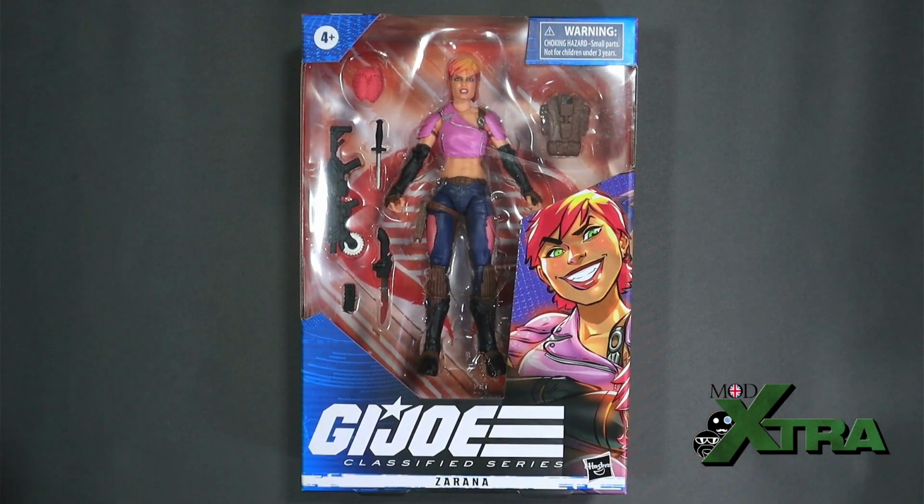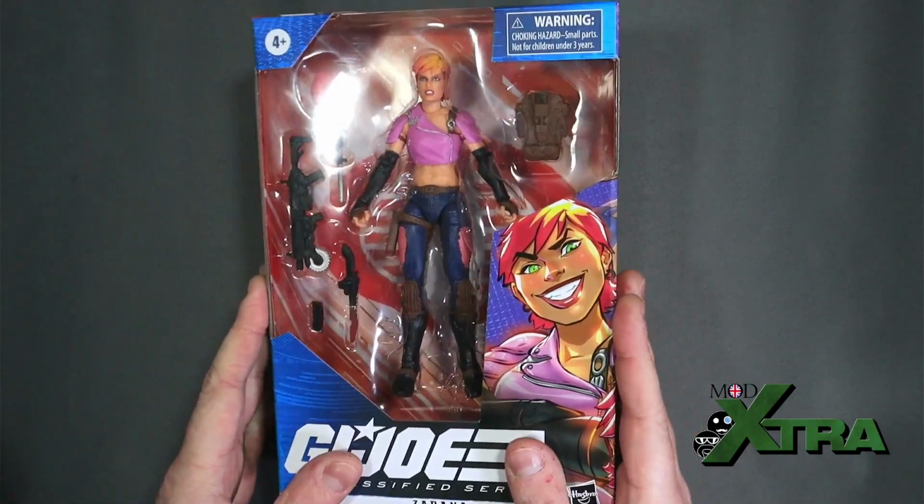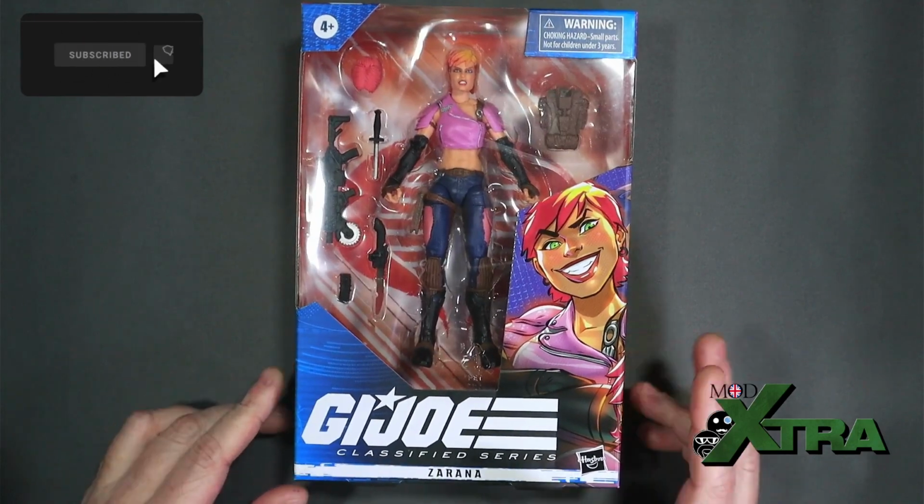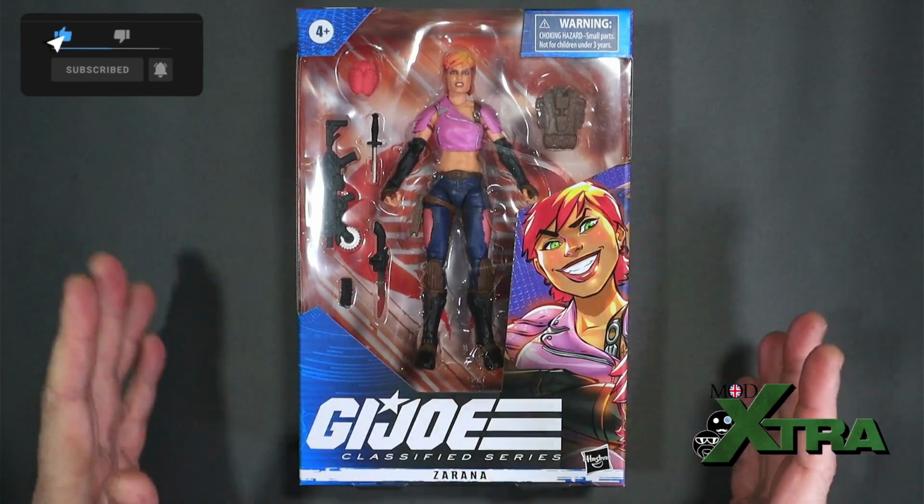It's long overdue as well. My Zartan has been lonely. He's been lonely on the shelf. He needs one of his fellow Dreadnok buddies, and so here's one to add to the roster. So let's take a quick look at the figure.